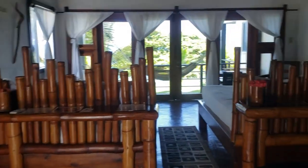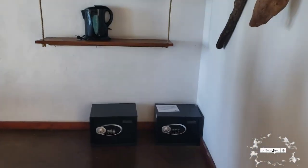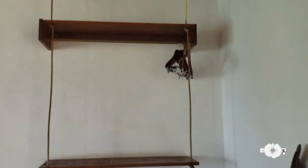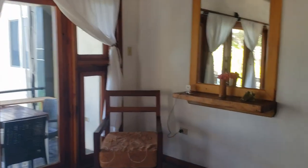So this is the bath, guys. And this comes with two double beds. And you have your safe. So for this one, it doesn't come with a robe. It also doesn't come with a mini fridge, and it also doesn't come with a television. However, they do have Wi-Fi access in both rooms.